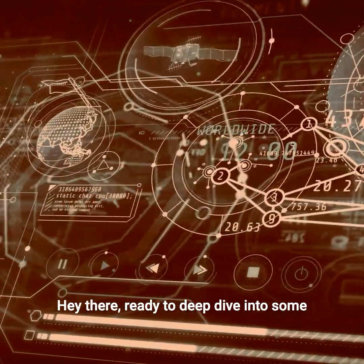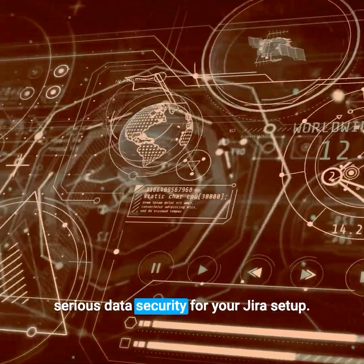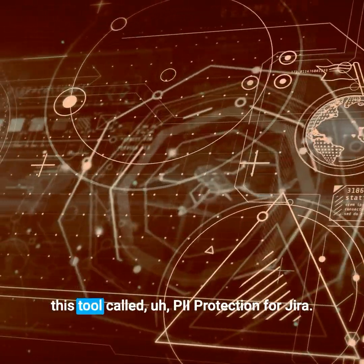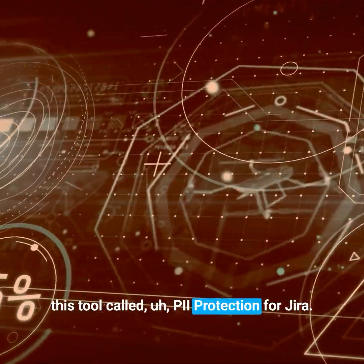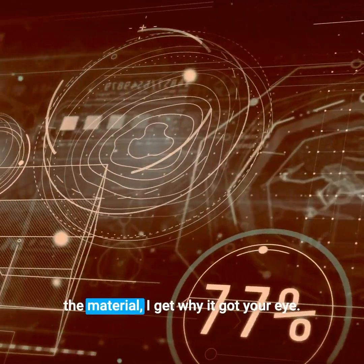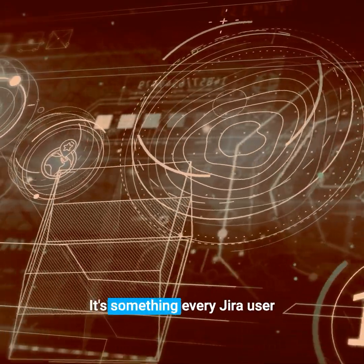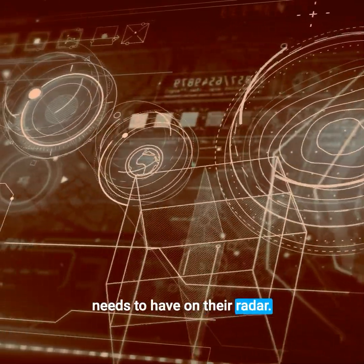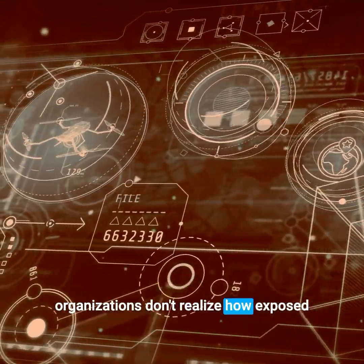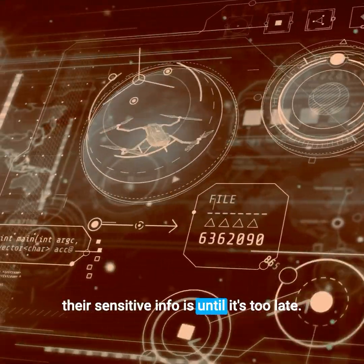Hey there. Ready to deep dive into some serious data security for your Jira setup? You specifically wanted the lowdown on this tool called PII Protection for Jira by Polymetis Apps, and let me tell you, after going through the material, I get why it caught your eye. It's something every Jira user needs to have on their radar, you know? You wouldn't believe how many organizations don't realize how exposed their sensitive info is until it's too late.